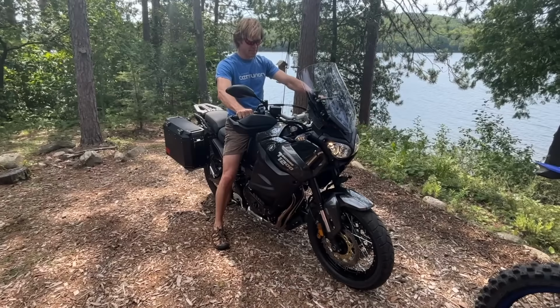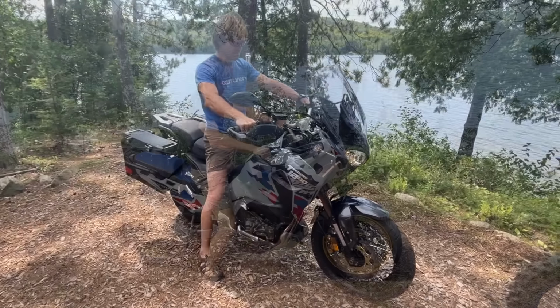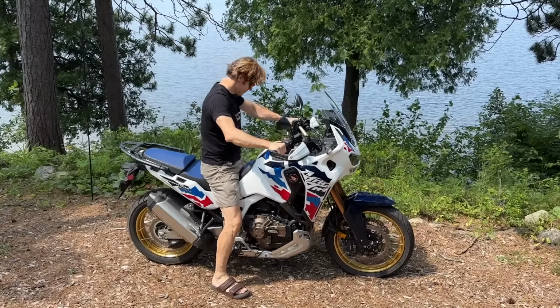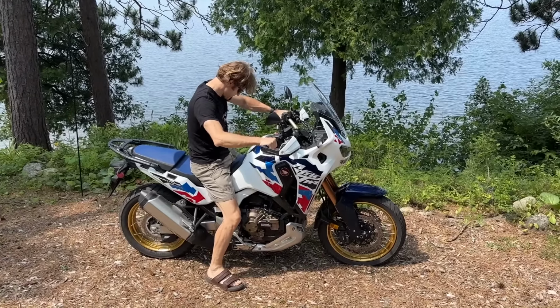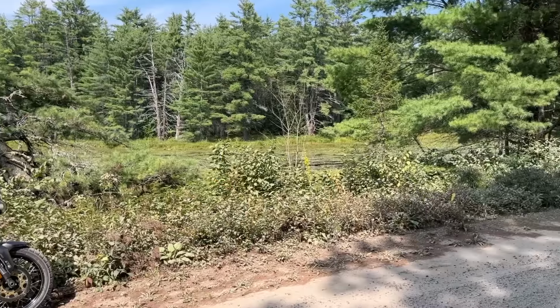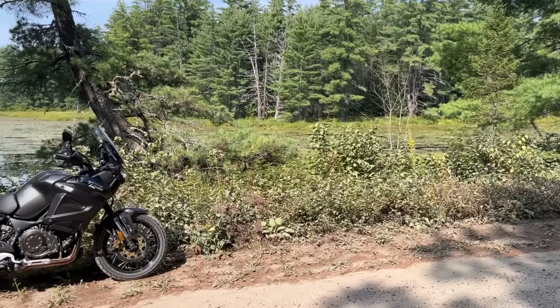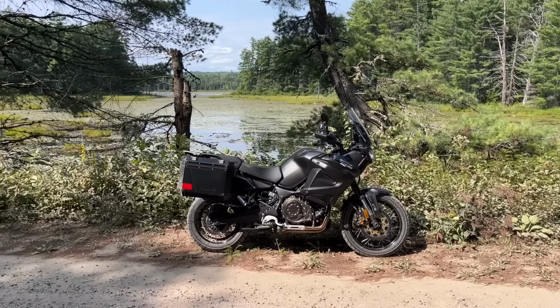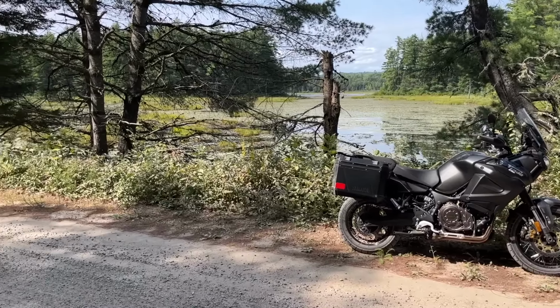I've spent a couple of weeks with the Super Tenere and a month with two different versions of the Africa Twin Adventure Sports and have a good grasp of the features of each motorcycle. Check out my reviews of each bike in the top right corner. I've ridden them long distance, off-road, and on sporty, twisty roads. I've taken them on adventures and two-up trips and can speak about the strengths and character of each.